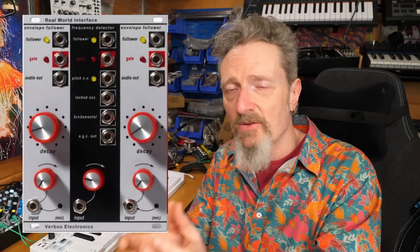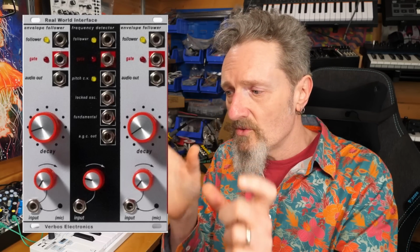Talking of uncomplicated, the Verbos real-world interface is slightly more on the complicated side. Although, not really. It's a beautiful looking thing. They always make beautiful looking modules, without any doubt. What you've got in here is 3 channels of a way to interface the real world into your modular. So it's not just plugging in an input, although it is that. It's also extracting an envelope and triggers from that.